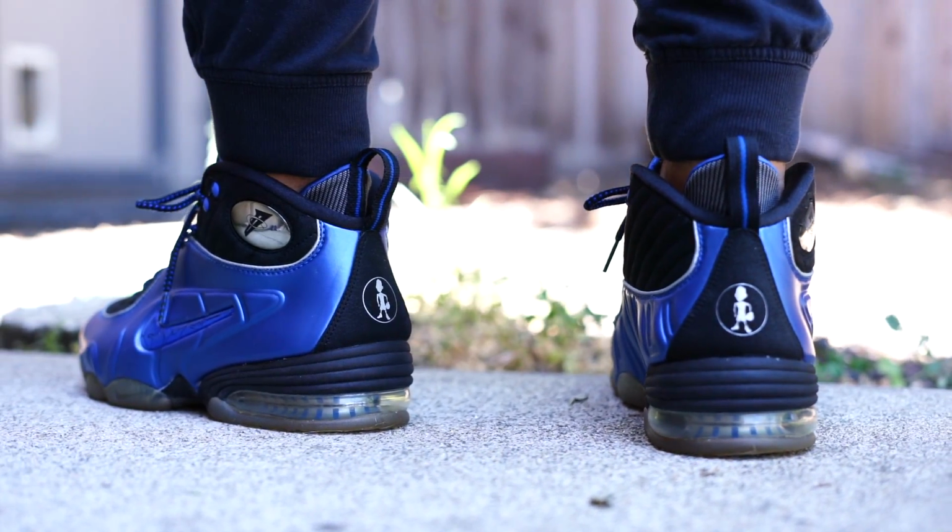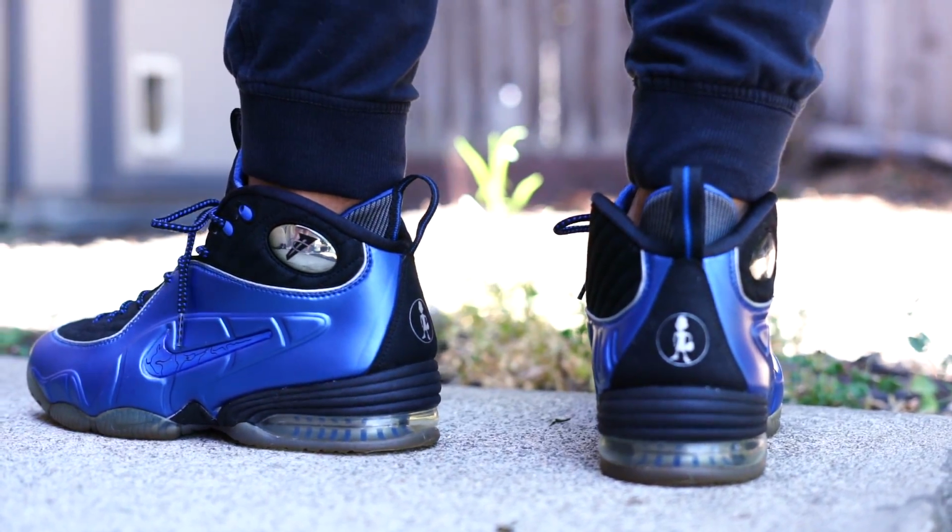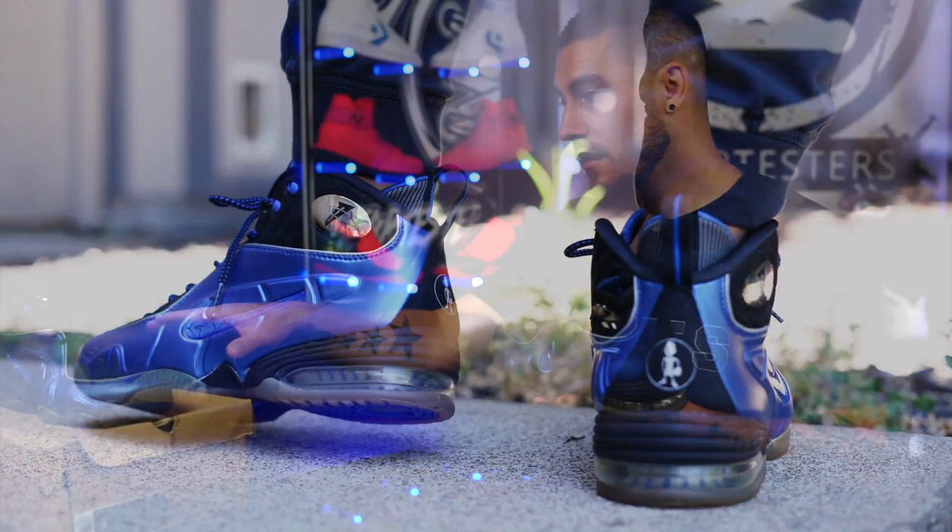These are my true size, and again, I wouldn't play in these, although they don't have a lot of tech either, and they're kind of old. Like I think this shoe, the sole's gonna come off soon, so that needs to be fixed. But true to size casually, half a size down if you're gonna hoop in them, though it's not recommended just due to their age.